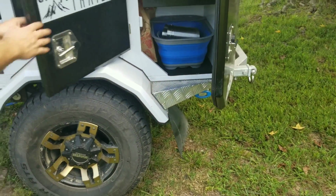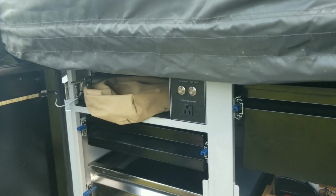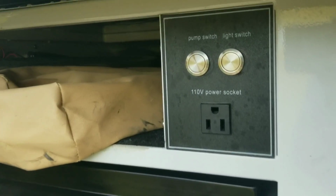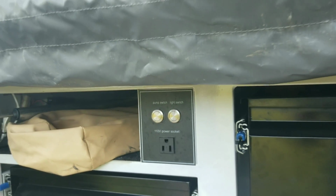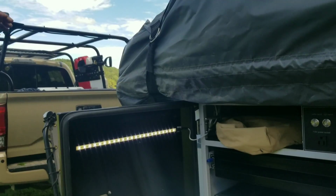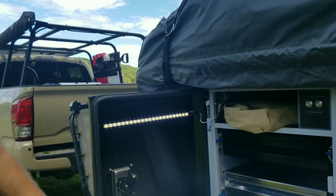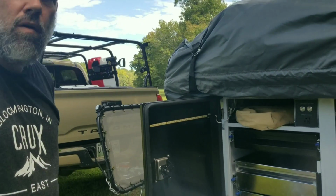And the cool thing about these, got a 1,000-watt inverter. So we got a plug. Then you got a pump switch and a light switch. Little LED strip, one on this door, the back door, and the door on the other side. I'm about to put some of those on the back of the 4Runner for that same reason. They put off good light, right?